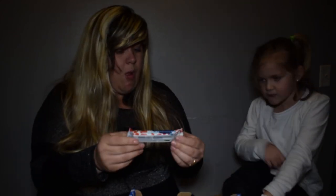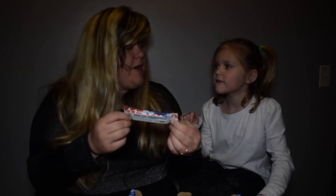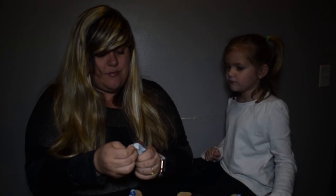No fair. Maniki nougat. Apparently that's what this is. Here's a piece for you. It looks like marshmallow in the middle, even though I know it says nougat, which I'm assuming means nugget. It tastes marshmallowy. Yeah, that's pretty good. All right.